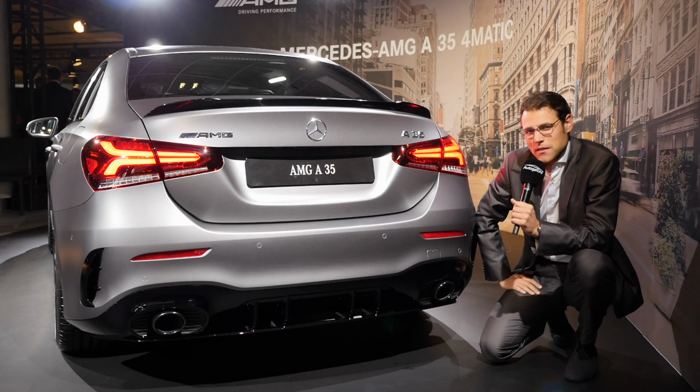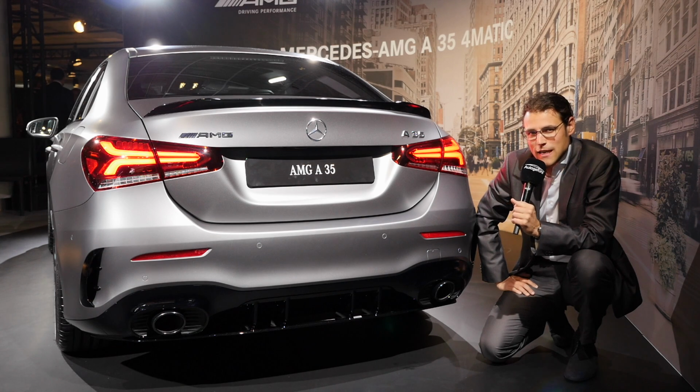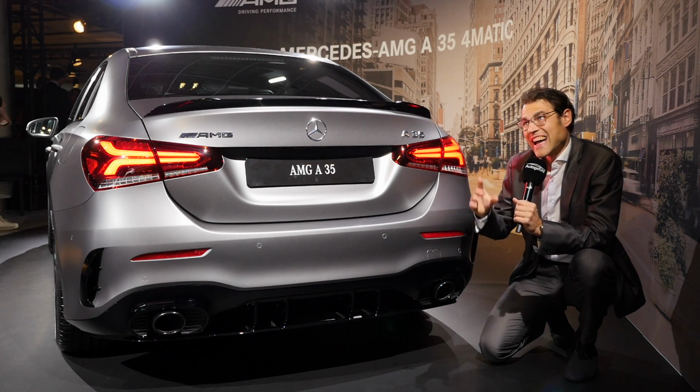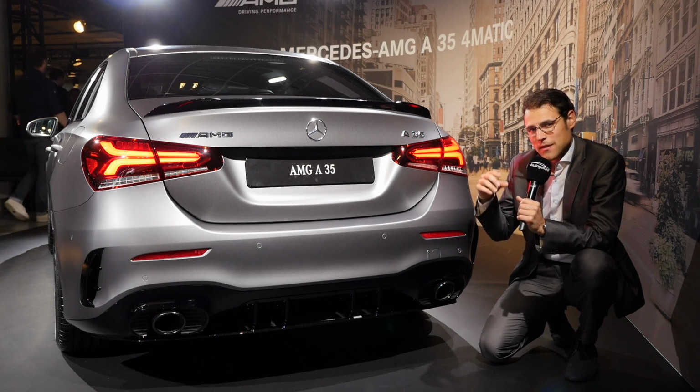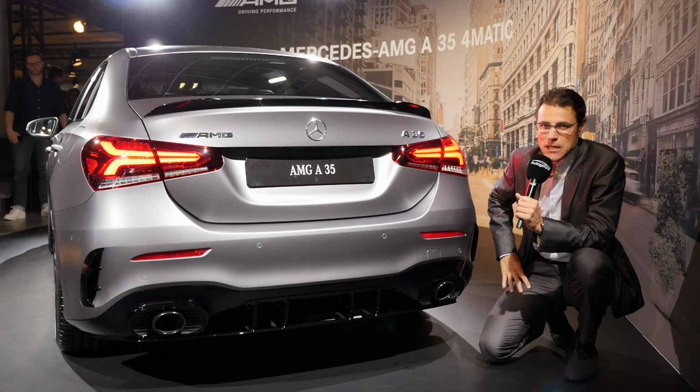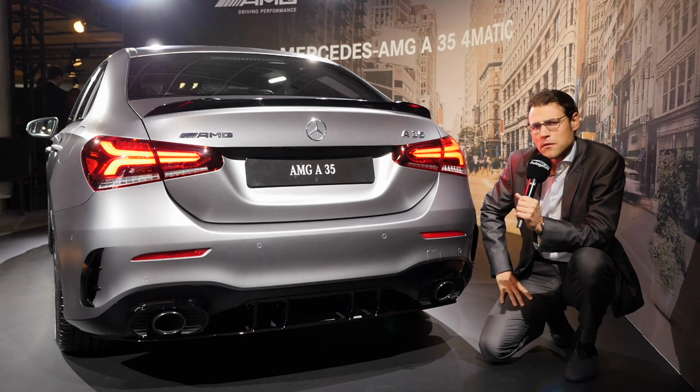And if you take a look at the A35S hatch, I think the sedan in the rear even screams out a little bit more, unless you go with the hatch and the special aerodynamic pack where you have an even bigger wing. But that one is an option. So, what do you think so far?